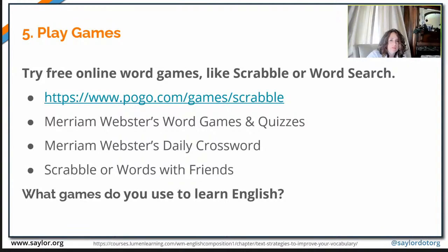You can play games. There's games like Scrabble or Word Search that you can play. There's a couple of websites that you can check out: Merriam-Webster's Word Games and Quizzes, the Daily Crossword, Scrabble or Words with Friends. And what will be neat to see is if you start out and maybe you don't know a lot of words, and then you start to play this, you'll notice in a few months how much better you've become, and how much more interactive you're able to be with these games because you'll know more words.